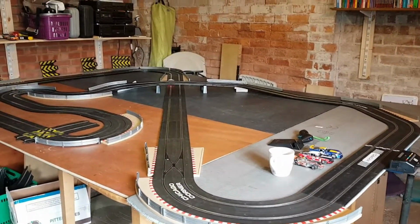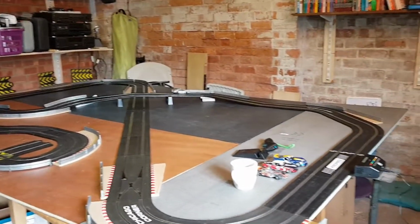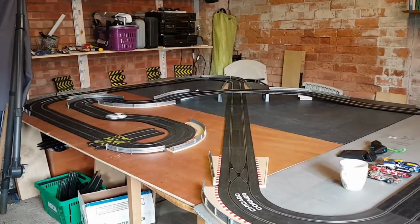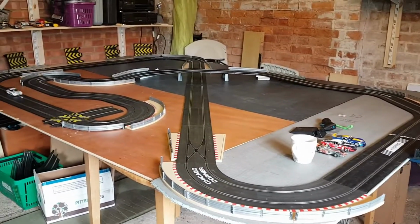Long straight. Round to Hammerhead. Into this kind of little turn here. Gambon corner, old favourite. Bentley, Chicago. Back up to Bacharach. Round into Hammerhead. Taking around a corner. Tight turn. Let's pick up the speed on the perimeter there. Long straight. Okay, here we go.